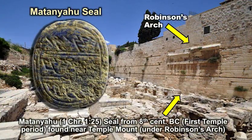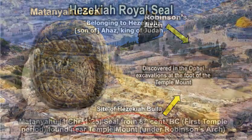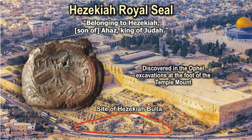Okay. Now, below Robinson's Arch here on the southwestern wall, they found the Netanyahu Seal from the 8th century. Right there beneath that. Okay. Indicates Jewish presence, Jewish activity there. Not a Roman fort, but Jewish activity. Hezekiah's royal seal was found right here in the Ophel. Okay. This is the king of Judah.